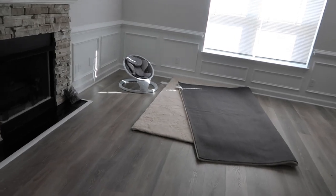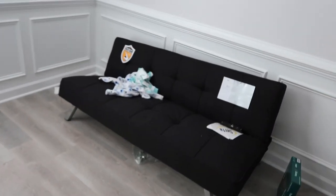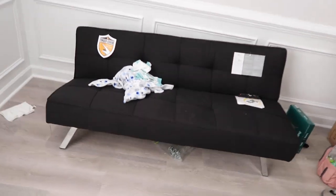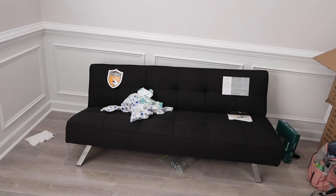First of all, it's just stuff everywhere. But really, okay, this is the couch right now, y'all. It's stuff everywhere, as you can see, baby stuff, burnt cloth on the floor. But we got this futon from Big Lots because the couch is on a 10-week back order.